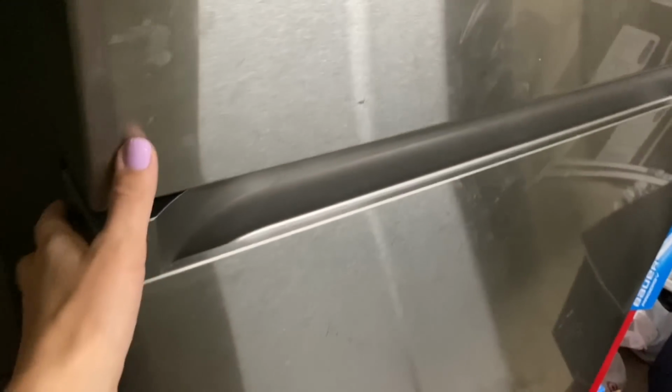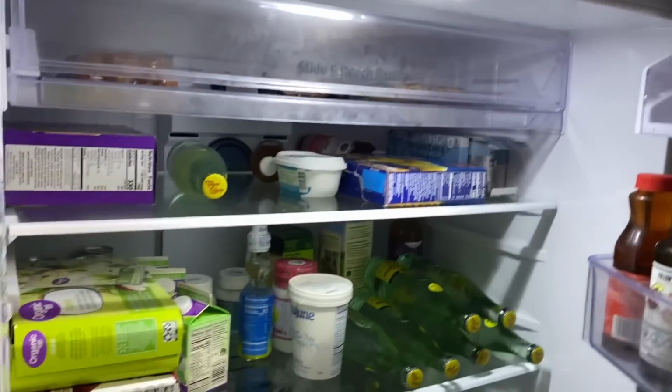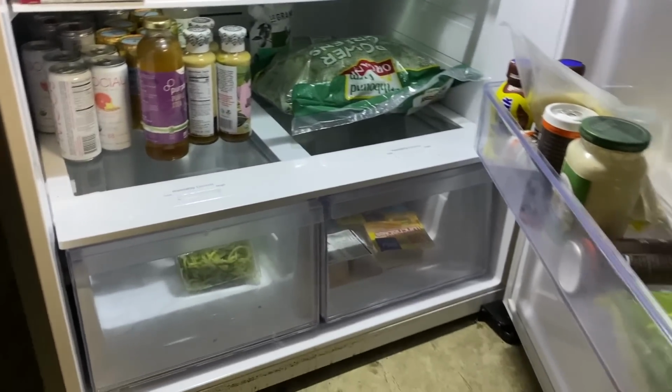But I have a secret for y'all. We have a freezer and a fridge also in our garage. I'm a little bit ashamed of it. I will admit I'm a little ashamed of it. It is quite full too.